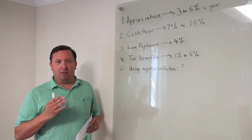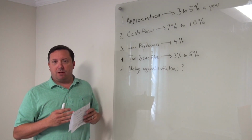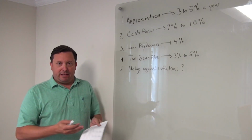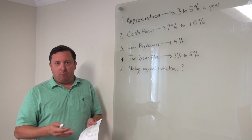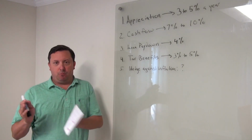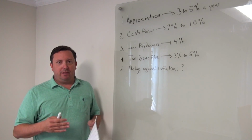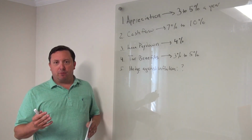And this is why I love real estate. If you go to your Charles Schwab broker and you give them money to take into the market, you've got one way to make a return. It's what you buy those securities at and what you sell them at. The spread on that is what you make. But real estate's different. There are 5 different ways that you can make a return.